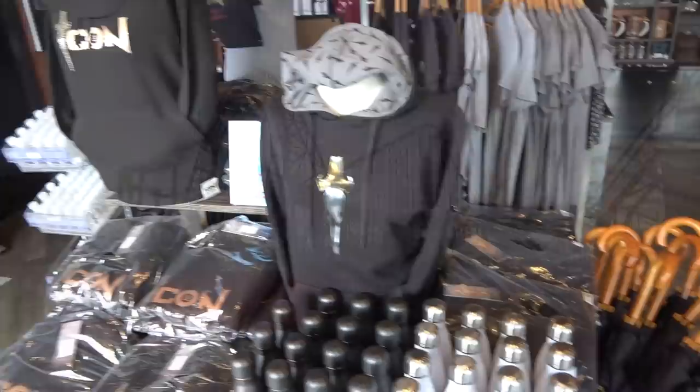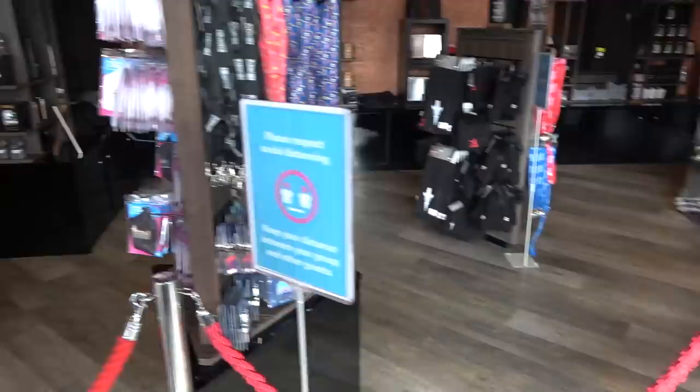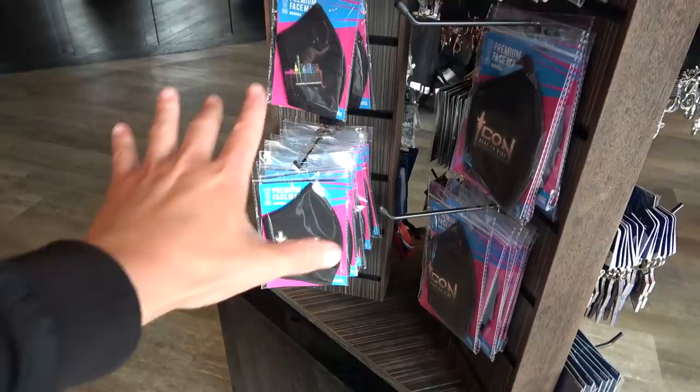Icon shop then now, and it's nice to hear the music blasting out in here. Of course, hand sanitizer at the entrance to the shop and a one-way system in place here as well, but loads of stuff to see. I mean, we can see the Icon mask just here as well. Blackpool Pleasure Beach, you've got the white Icon mask just there, and of course you've got the black Icon mask down at the bottom. I'm still not a massive fan of the design of the Icon mask, but I really like the Funshine ones that they've got.